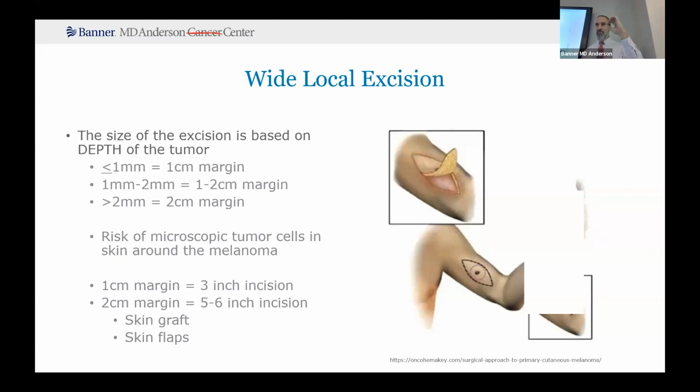And now you can imagine I've got this big cavity somewhere in your body, wherever it's going to be. Now, how do I get that closed? Well, geometrically, closing a circle is not easy to do. It's going to be elevated edges. It's just going to be hard, a lot of tension. So this is where the wide excision comes.